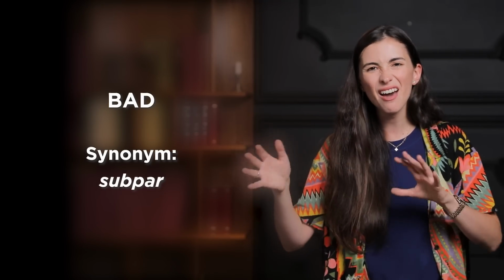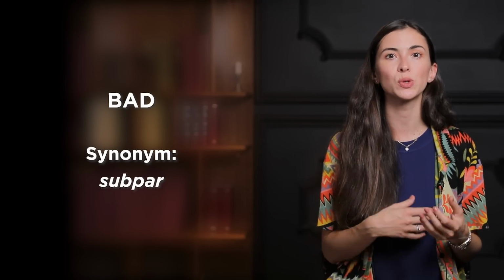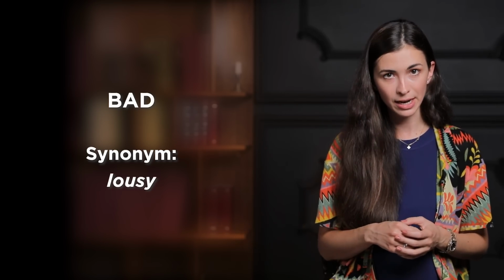us, and we try to use it everywhere for every single situation. But again, there are numerous synonyms to this word. First of all, if you're talking about somebody's performance, you can say subpar, which means like average, not really good. Bad performance can be replaced with subpar performance. From the subpar education. Lousy is another great synonym.